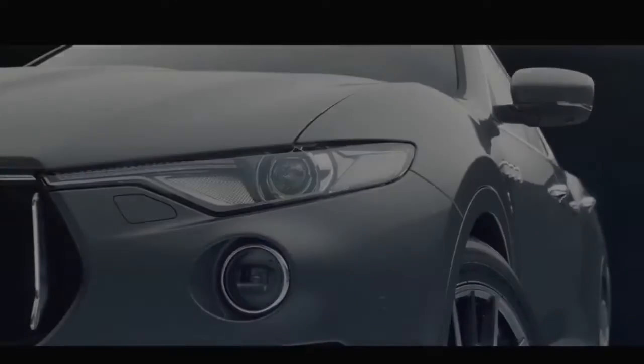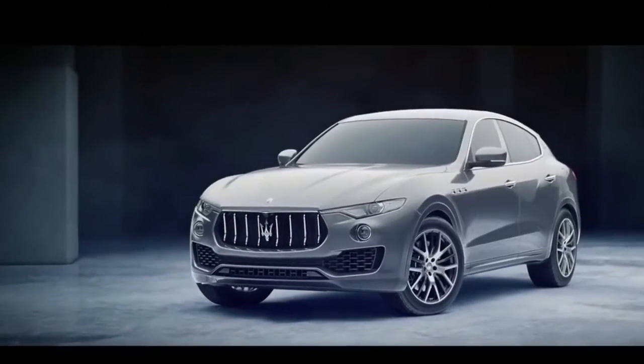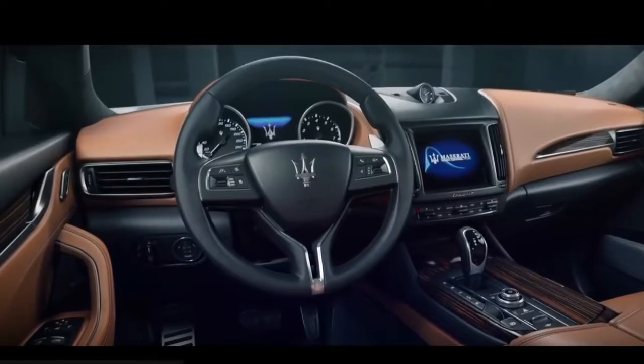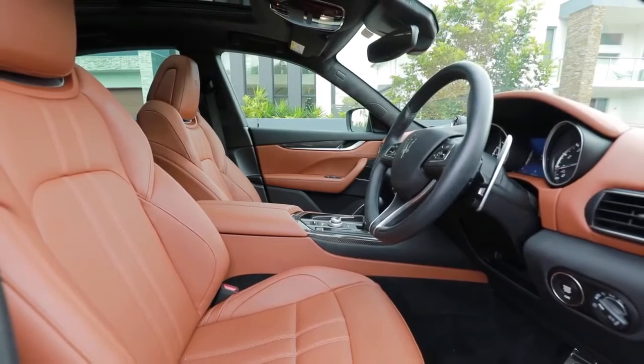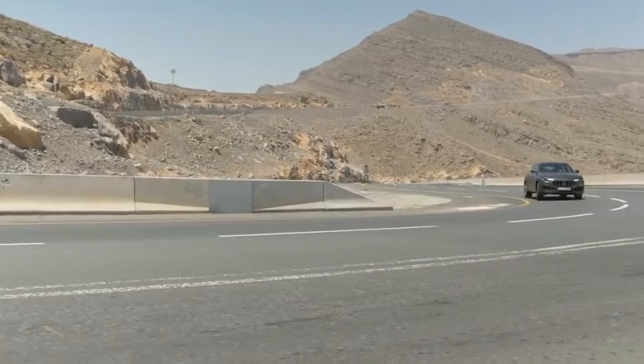oddly stacked circular controls for the stereo and sat-nav system which feel inelegant. A final gripe surrounds audible static played through the speakers during phone calls. Maserati's electronics system isn't nearly as finessed as what you might find in a Porsche, Audi or Mercedes.